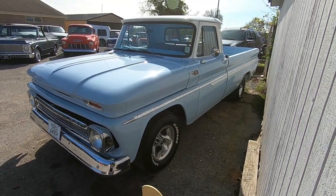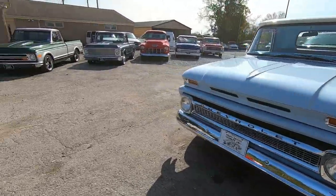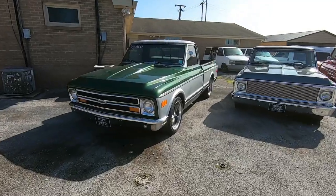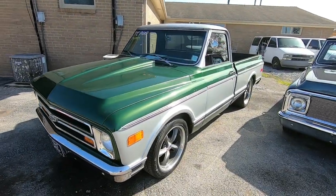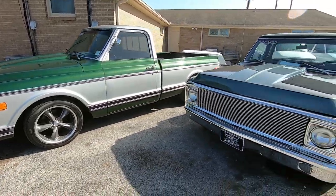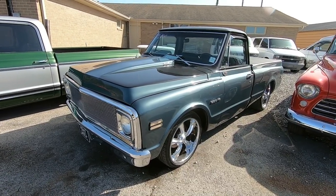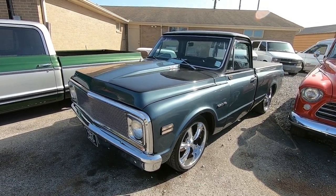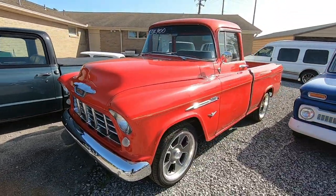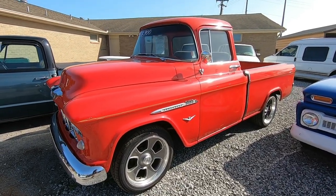1965 C10 pickup truck. Got a good look to it right across the way. For 17.9, we got the 1968 big block C10, cow hood, custom wheels. Right next to that, a 1970 C10 pickup, two-tone, definitely doing the video this week, 17.9. 1955 cameo pickup truck, 34.9. These come with the fiberglass beds, very unique truck.